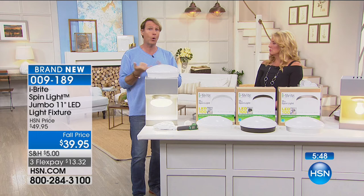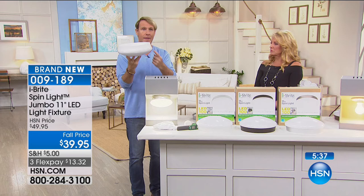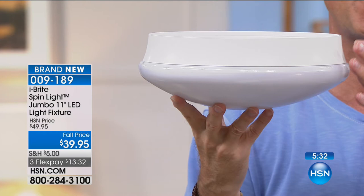Now, if you have an older place or an investment property, anything before probably 1965 or 1970 has lots of naked bulbs all over the house. And here is a simple, elegant solution without having to pay hundreds of dollars to have an electrician come to your house, without having to expose yourself to all kinds of wires.